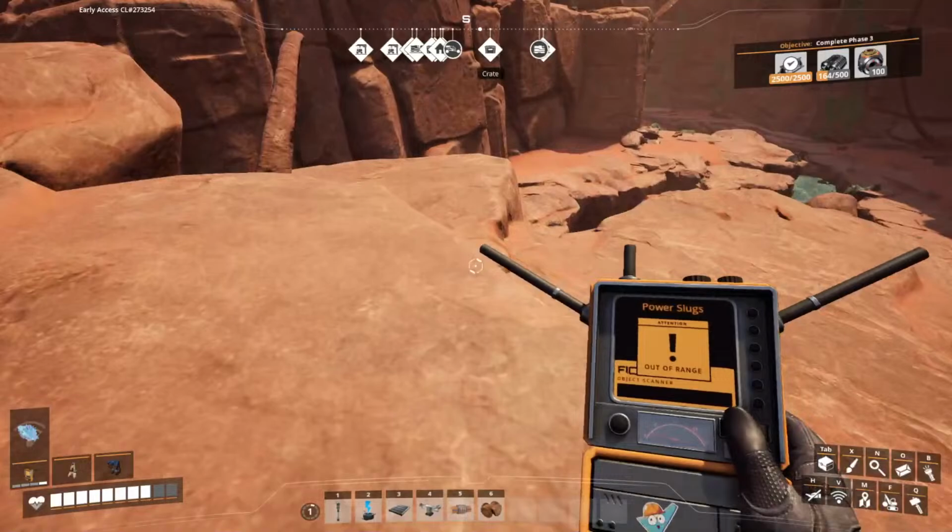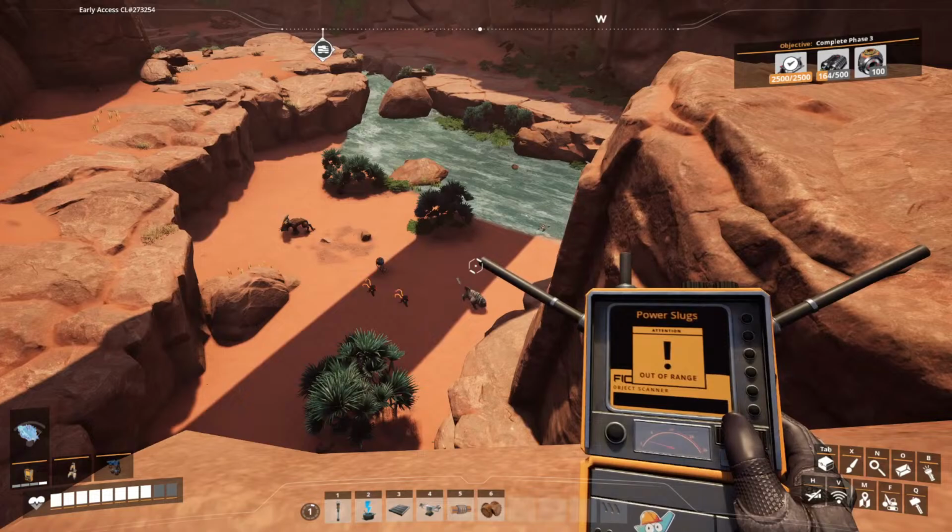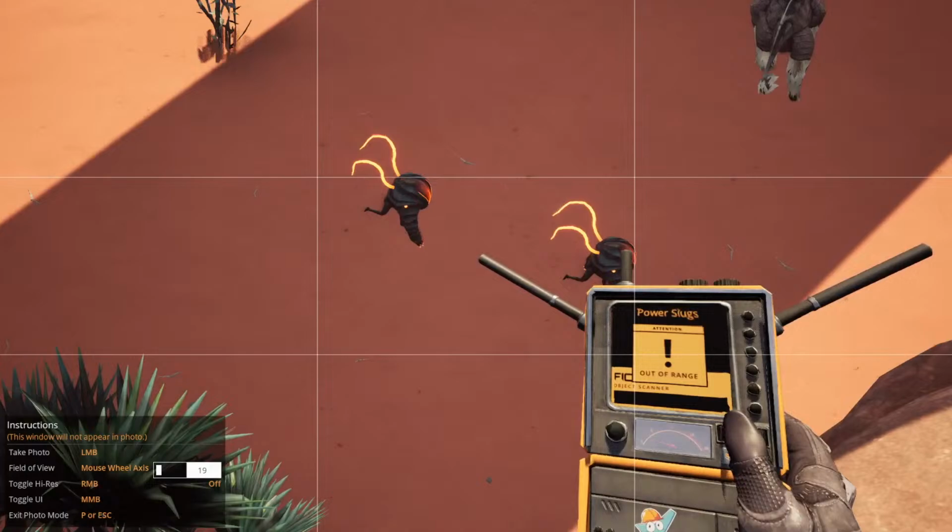Okay, any more power slugs in this general area? Because it's okay if not, because we've gotten plenty of those. Look at these guys, and then you have this thing. I think that's an alpha hog, like the big one. But I'm pretty sure those little eyeballs on legs with the antennas are just regular hogs. Those guys, I don't think, are changed.